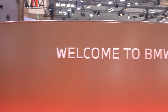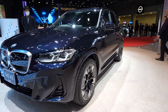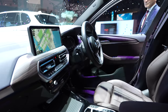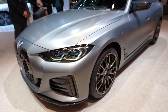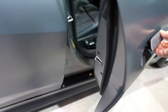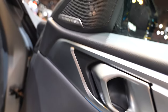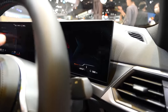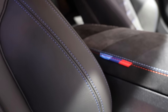Along with Mercedes, BMW has a huge market share in Japan among import cars, and their booth and selection of cars here at the show is a clear testament. This is the i4 M series. Harman Kardon sound system. Love this digital dash here. It goes across like two-thirds of the car. The M series details.